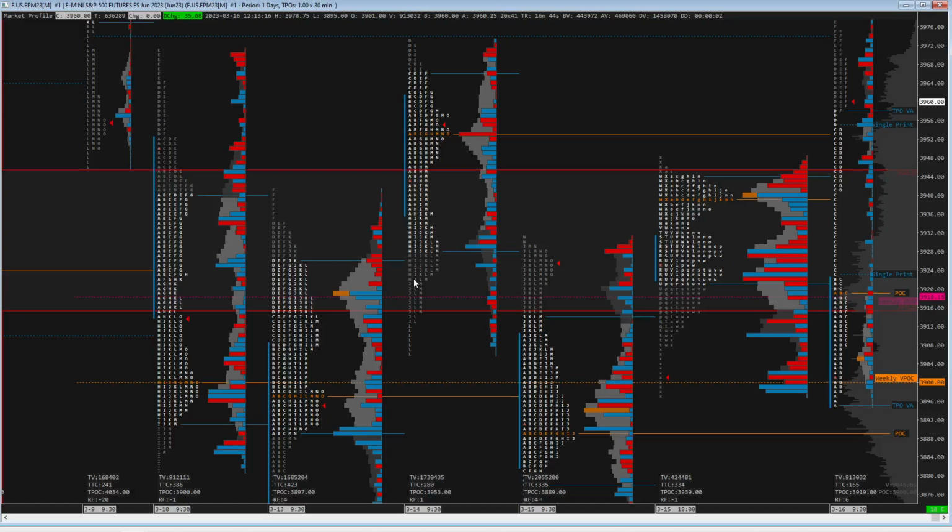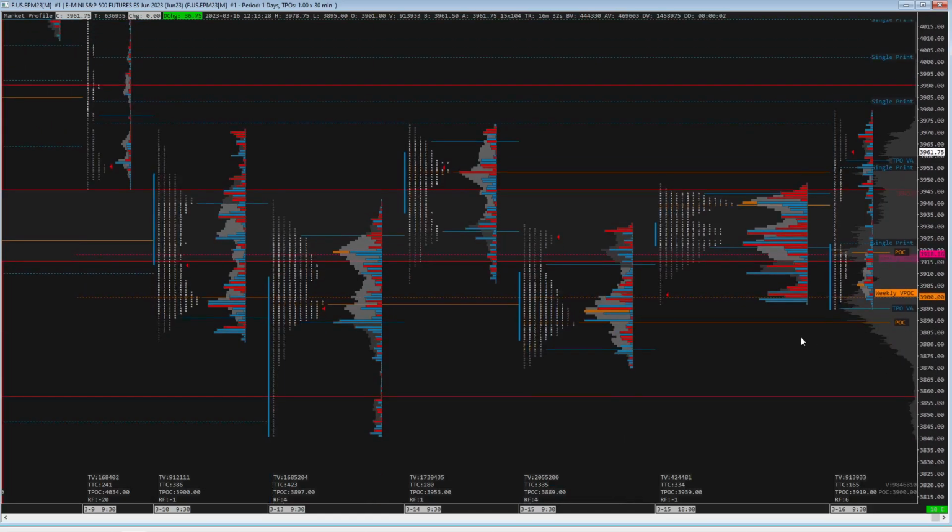And things like the value area highs, value area lows with the points of control and whatnot, they all mean different things, and it allows us to visualize the market auction, right? That's why we use TPOs. Might look a little bit messy here. But yeah.